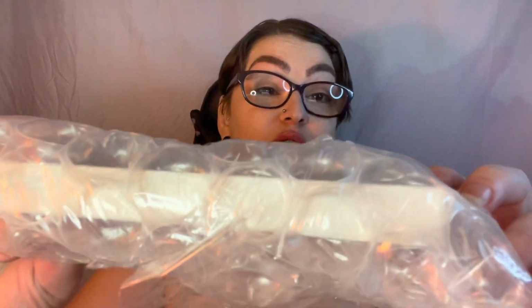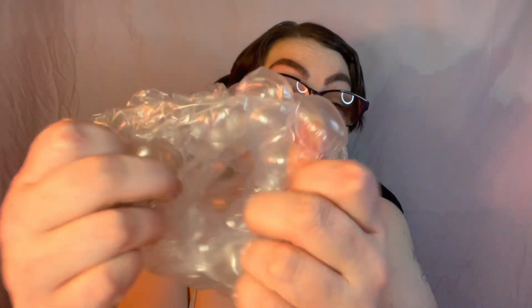Let's see if they actually put the prices. They did not put the prices. But these are the 2 items I got. We're going to go into this one first because I'm most excited for this. And let me show you. This is wrapped good. It was like this. I pulled it up. Look at this thick bubble wrap packaging. Oh, I don't know if you guys knew, but bubble wrap is not recyclable.